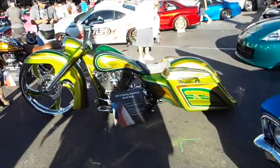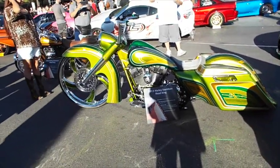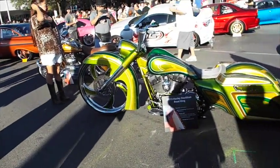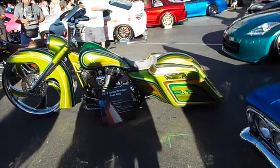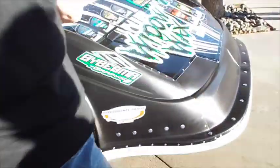Well, my husband can avoid buying me this one. The color is just too neon. This is a 2013 Harley-Davidson Road King. I was thinking it, but a young man just said it. What the F is this?